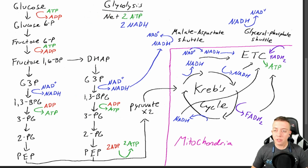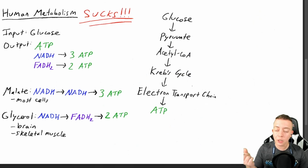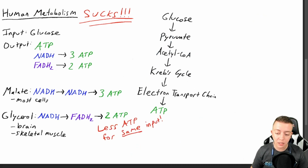So when people say that humans are designed, how come we were built with this inefficiency in areas that need it the most? We are spending the same amount of resources and we're using the same amount of input, but we're getting less ATP for the exact same amount of input. So, is this a well thought out process? I don't really think it is.